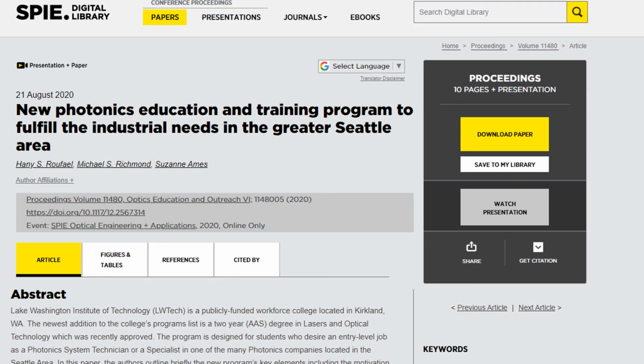Future collaboration. In the near future, we are also looking forward to having a fruitful collaboration between the current biomedical device program and the new approved laser and optical technology program. This collaboration will train students to repair biomedical devices and systems, and in particular, medical device laser-based systems. For more information about our new photonics program, please feel free to download our latest publication from the SPIE Digital Online Library.